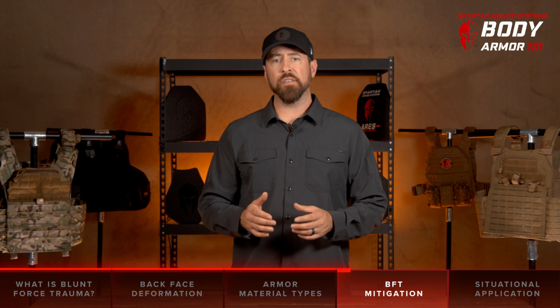At this point in time, there are no perfect body armor materials on the market, so it's important to weigh all these factors before making your purchase.